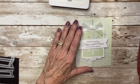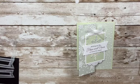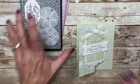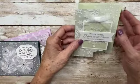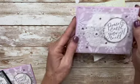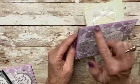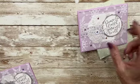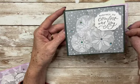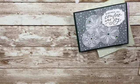Okay, so I'm going to show you everything again and let you see the 3 cards that I made tonight. This is our Hope and Peace card. That's the Fun Fold card. We made the Peace on Earth and Goodwill to All card in Fresh Freesia, and then the Tidings of Comfort and Joy in Evening Evergreen. So, so pretty, isn't it? Okay, so those are the 3 cards.